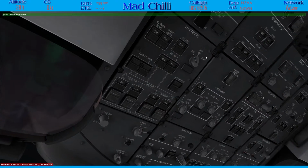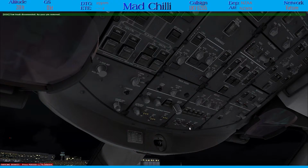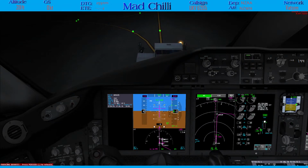Right, off goes the APU. And everything's looking good. We can get the taxi lights on now. And we can now see where we're going. Everything's ready for departure, so we just need to wait for this.